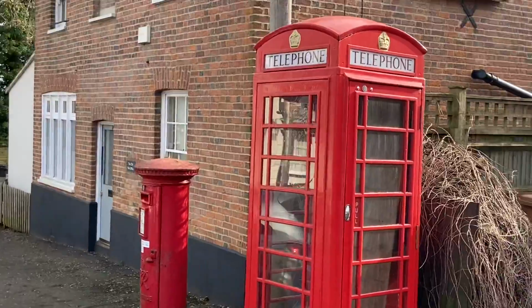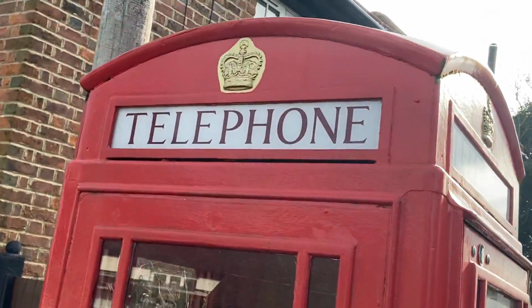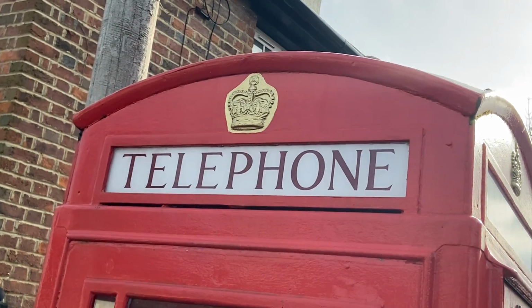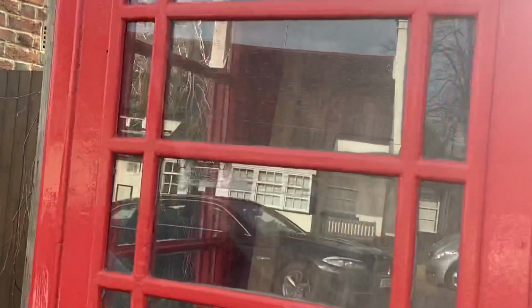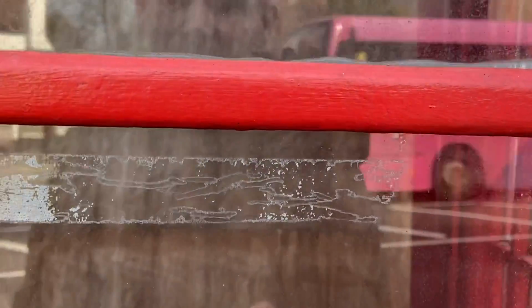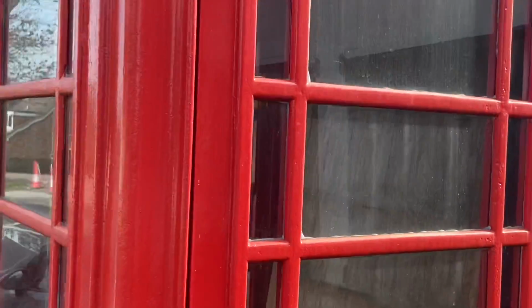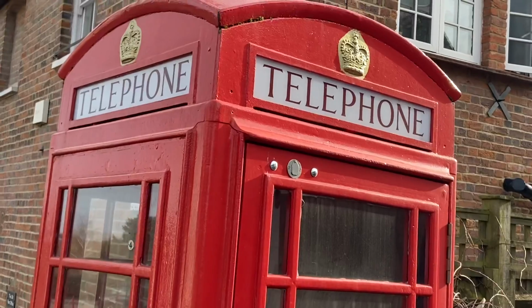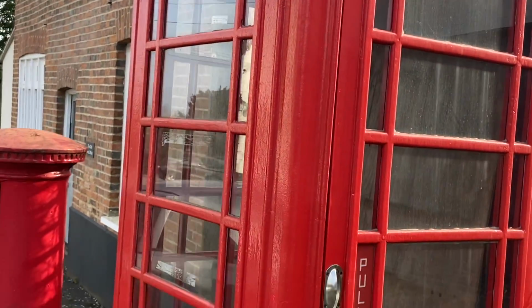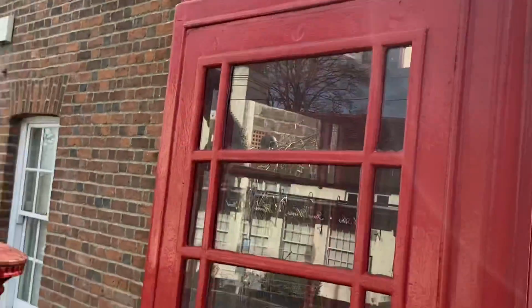And there you go. There's your red telephone box, always with the crown insignia at the top. And that's interesting. It's no longer in use, so maybe that is the case for them all nowadays. Maybe they're purely decorative. As we're in a world of cell phone addiction, the old red box seems slightly anachronistic.